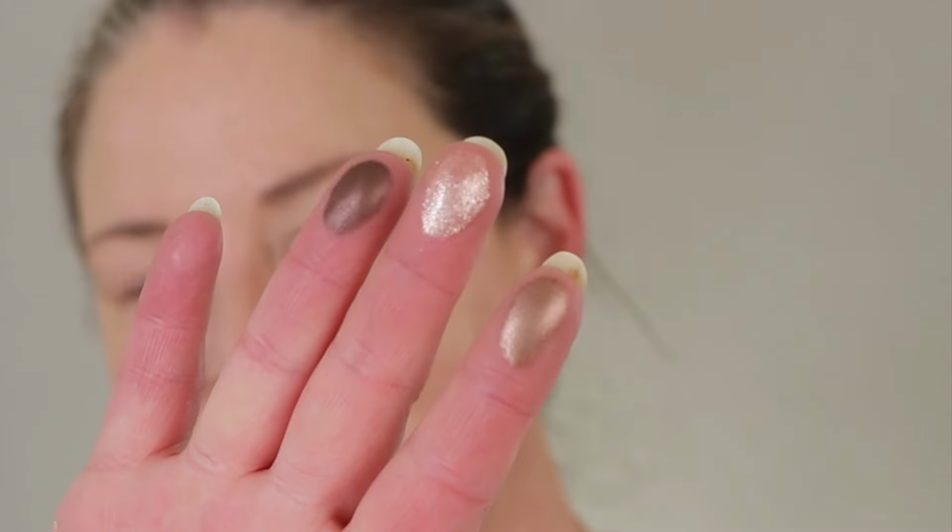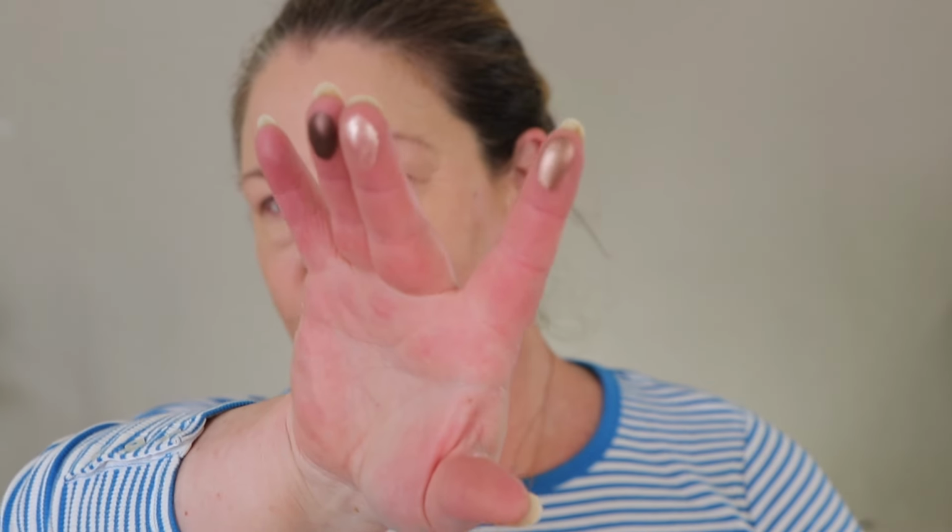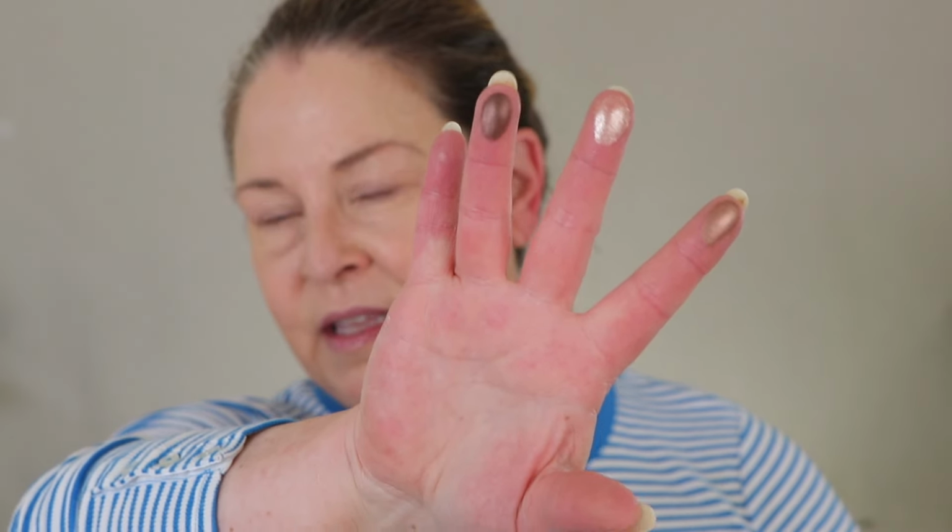This one is so pretty. This is kind of like Boy Tears, that video that I did recently, the Cold Girl video. This is a great neutral, but you can see there's a bit of shine there. And this is one of those bronzy colors that I love so much. Hello, bird.